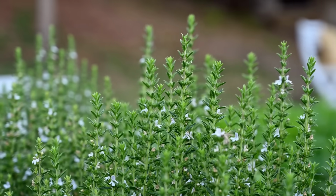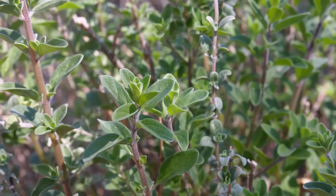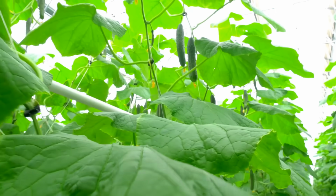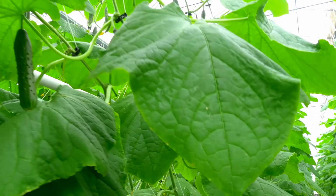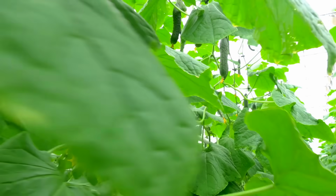Marjoram also improves soil health. Its roots help condition the soil, improving drainage and nutrient availability, so your cucumbers always have what they need to stay strong. And pests? Marjoram has a strong aroma that repels harmful insects, keeping cucumber beetles and aphids away without needing sprays or traps.